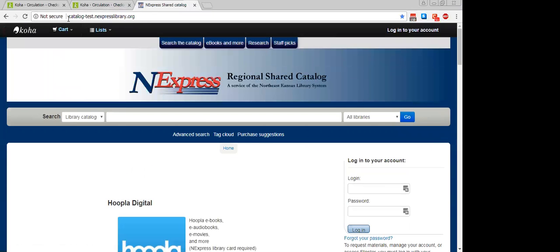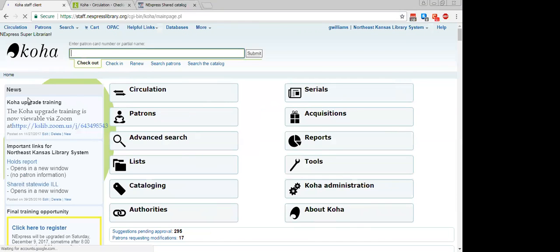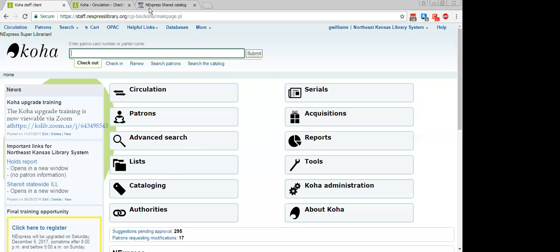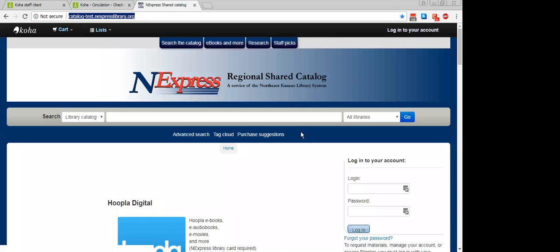Sometime by the end of the day, I will put a link to the test server into the news area in Koha on the homepage here, because you all should be able to log into the test server. It's hard to tell on this screen, but the background here is blue, so you don't accidentally do all of your work in the test server, which is not a good way to run the library. You should be able to log into the test system with the same username and password that you log into the regular system. And I'm going to flip back over here to the OPAC.